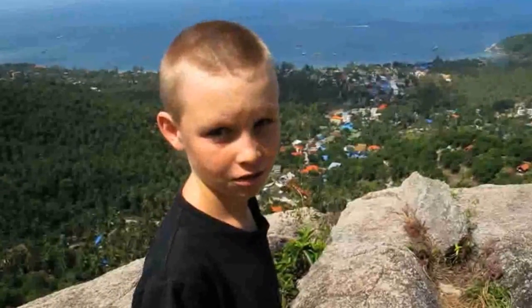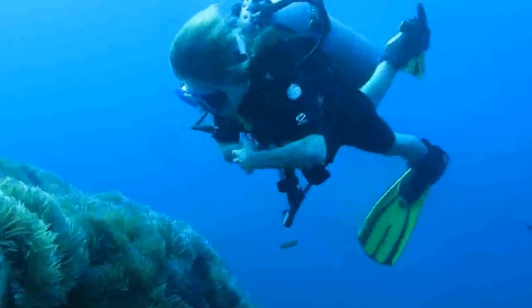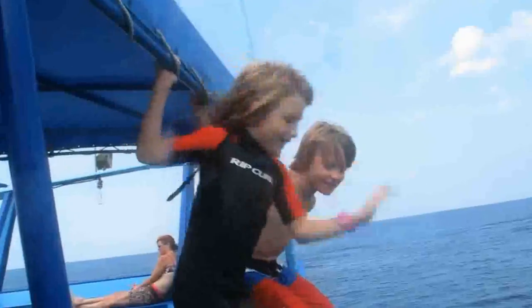There are lots of people sharing this fragile paradise, working to conserve it, preserve it, and enjoy it.